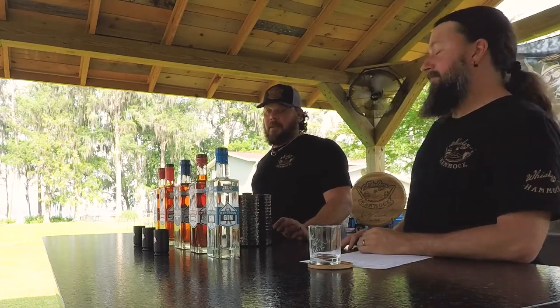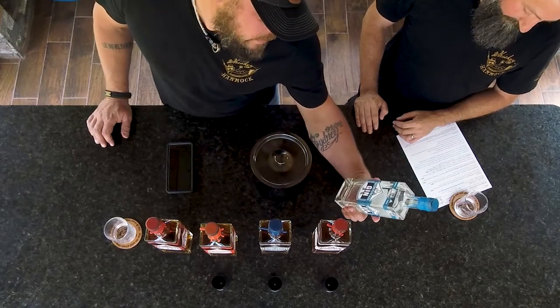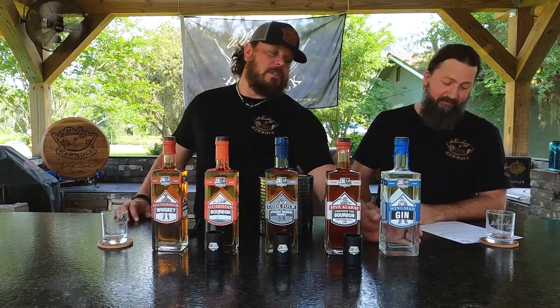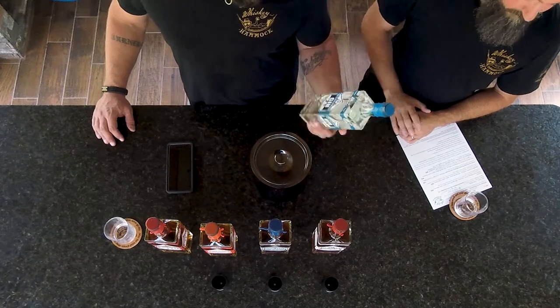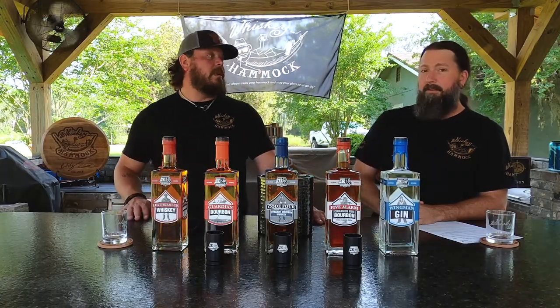This only has two ingredients. Really, I'm excited. And then next we've got Wingman Gin. Because us Air Force guys, we're sophisticated. And you love your gin and tonics? We love our gin and tonics. So this one's 40% ABV, 80 proof. This one has a secret ingredient that he wouldn't tell us what it was.